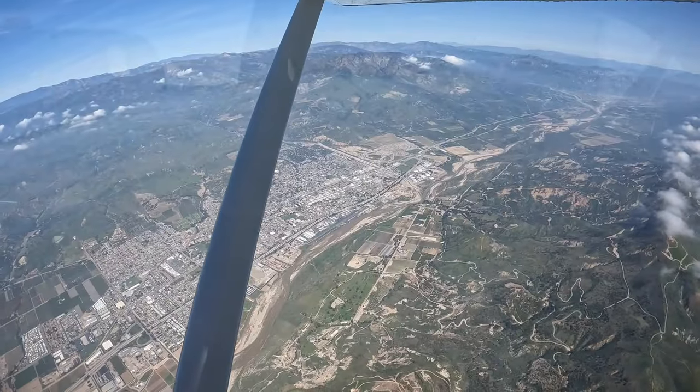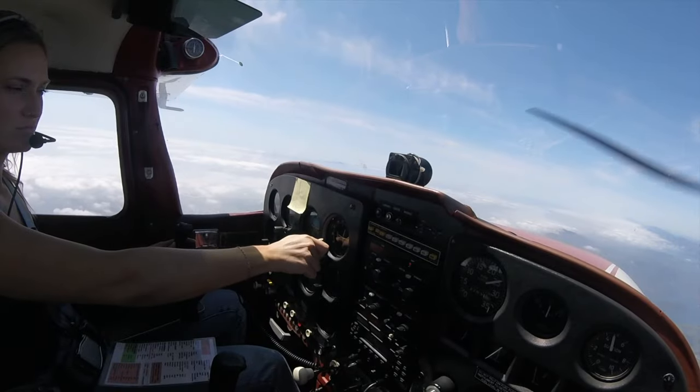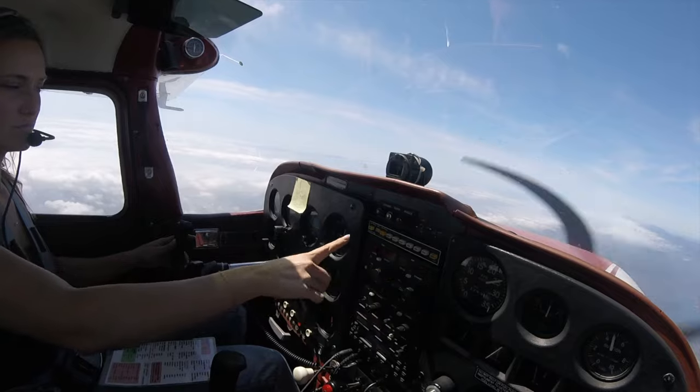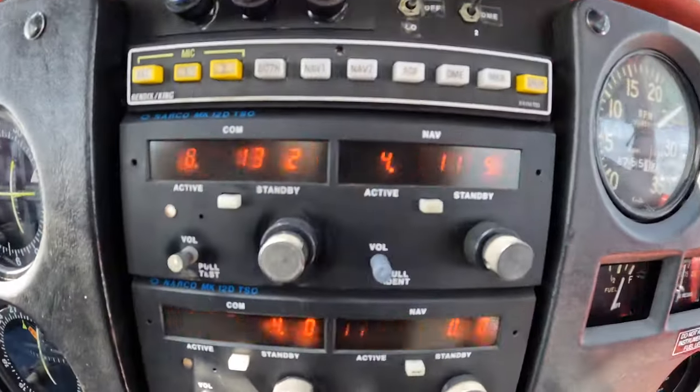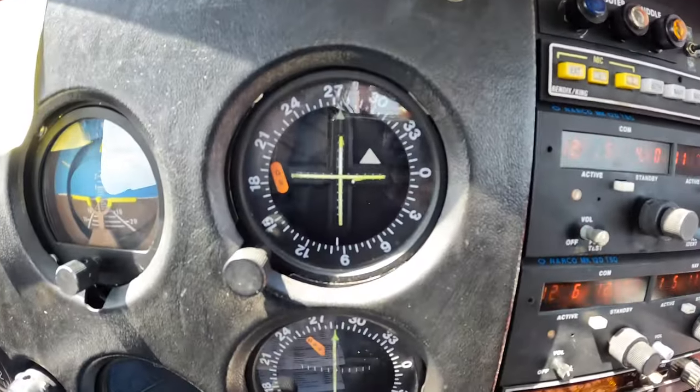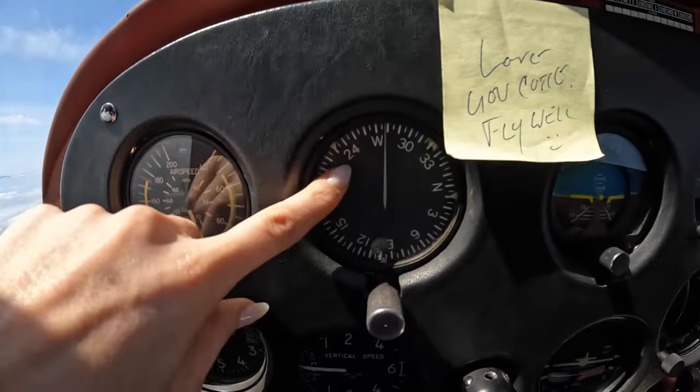Just coming up over Santa Paula, I got my commercial and high performance and complex and did a bunch of aerobatics out of there. Here's the airport down there. It's rad. It's a super good airport. We are headed to San Marcos, so I have that tuned in, which you can't read, and that matches, and this matches.